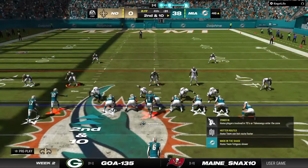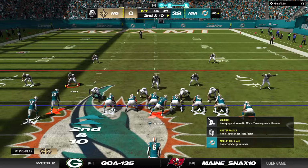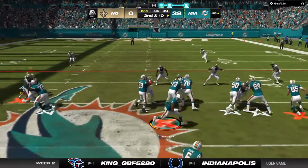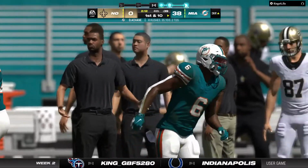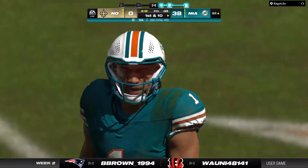Yeah, you're right. They didn't need a completion. They certainly don't need any more points, but they're not going to turn them down. They're going to continue to run what they have in their playbook, and they still want to run it efficiently. Running right, here's Achane. Yeah, he'll be out just a yard or two shy of the 30. A Miami first down on the 14-yard pickup.